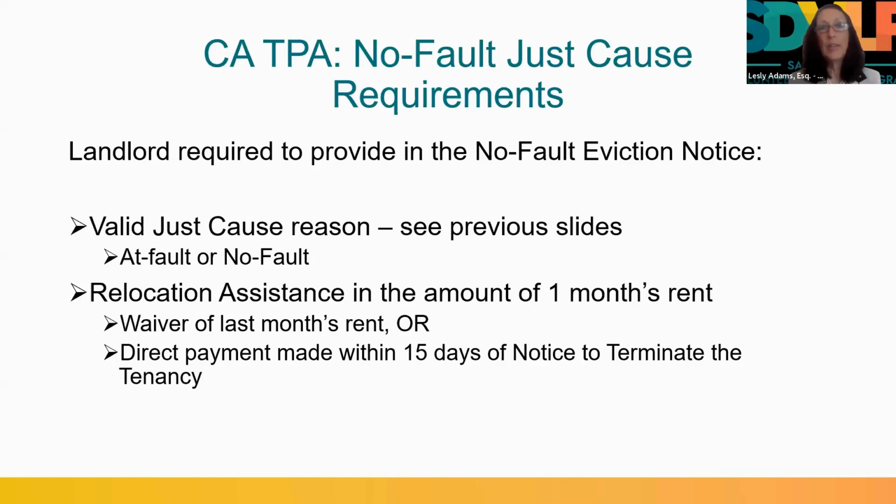We'll go back to kind of an overview. So the tenancy is subject to the law. The landlord has to provide an eviction notice, at fault or no fault. If it is no fault and the landlord uses a valid no fault reason, they also are required to provide relocation assistance in the amount of 1 month's rent. So this is only for a no fault, not an at fault.